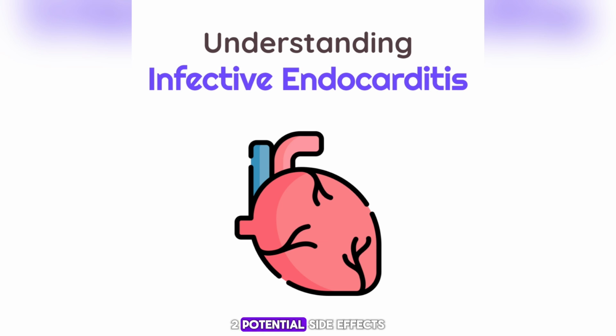2. Potential side effects. Antibiotics used to treat infective endocarditis can sometimes cause side effects like stomach upset, diarrhea, or allergic reactions. If you experience any unusual symptoms, let your doctor or pharmacist know right away.